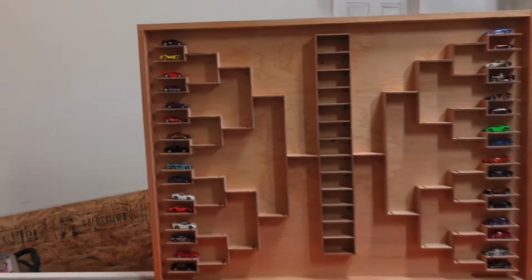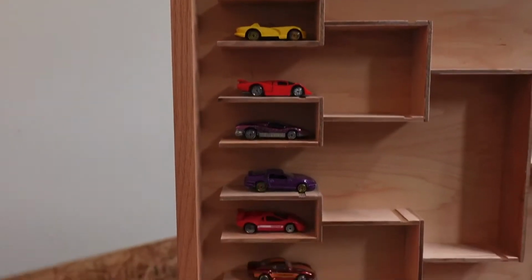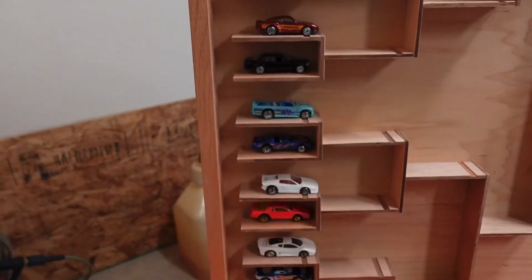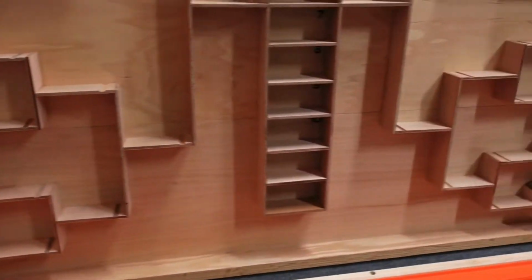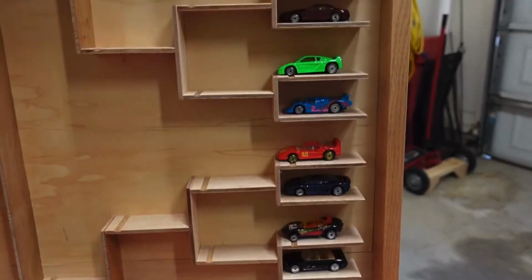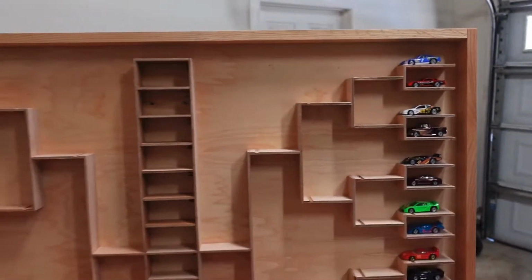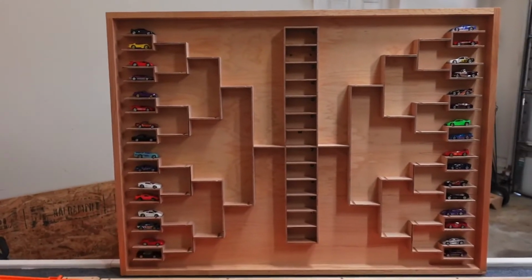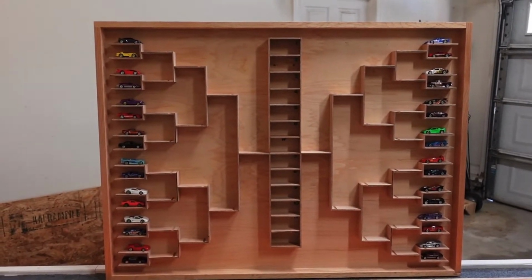Today this is going to be a full bracket of Ultrahots. These are all new out of the package. If you watch my last video, you can see me unboxing all of these, giving you data, weights, etc. on all these cars. But today is all about the racing. The bracket is locked and loaded. These cars are ready for some action. Are you with me? Well, let's go.